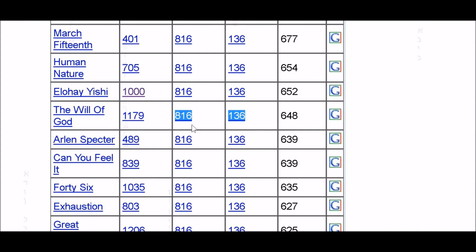So if they are giving you an 816 code like stock market, you are actually getting the esoteric equivalent of all of these different concepts over here. You are understanding what they're saying. For example, it might just be human nature.